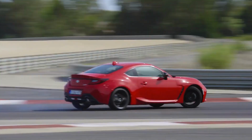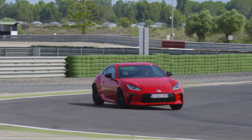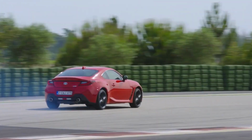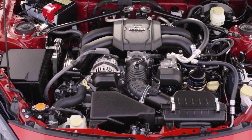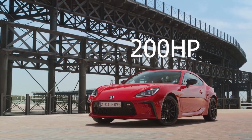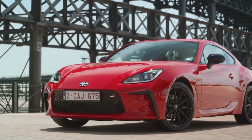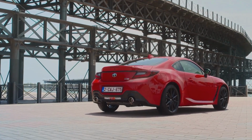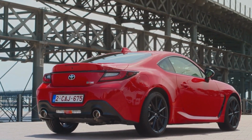When the new GR86 got teased, before we knew what lived under the hood, I was softly chanting, "Please have a turbo, please have a turbo, please have a turbo." Then it got revealed and it didn't have a turbo. Instead, it was powered by a naturally aspirated 2.4 liter engine, which pumped up the power from 200 horsepower to 228 horsepower. It also gave it a good extra 40 Newton meters. So better than the first generation, but still a bit lackluster for a car that looks this good.